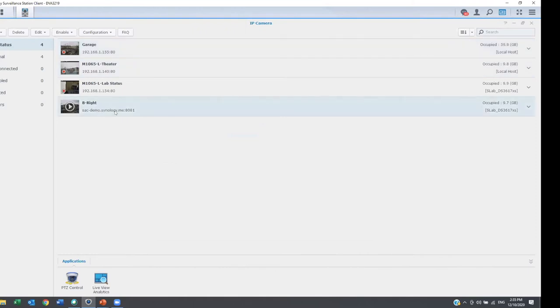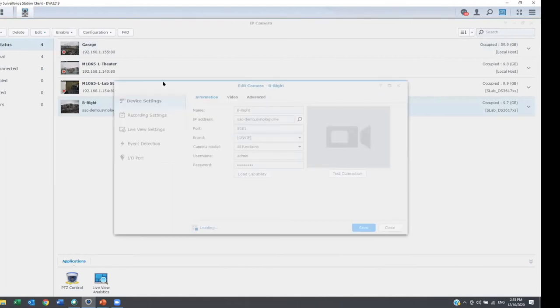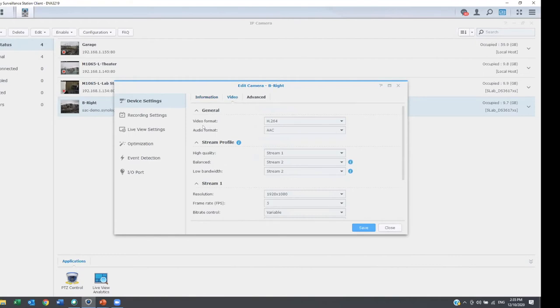So this is the camera I just set up. I can go into edit. Remember we were talking about multiple stream optimization, the bandwidth, and the high resolution, low resolution. That's where we're going to set this up. So we can go to video. And as you can see the video format here. After you set it up, you will still be able to change it. So if you want to change back to MJPEG, which we don't recommend, you can, but you know. And if the camera has audio, then you can choose the audio.